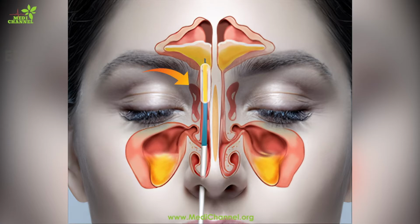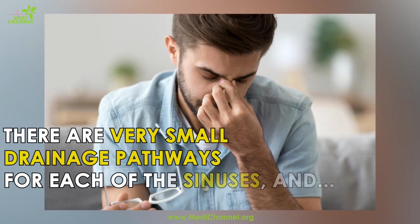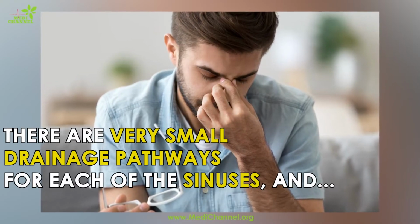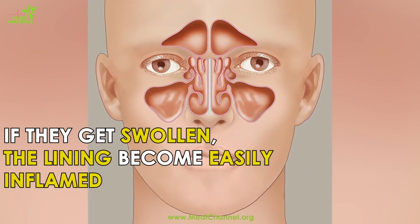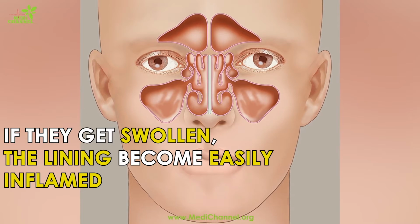So you can't really see it on this picture, but you can see how if you had a problem in there, there's no easy way out, put it that way. Right. So yes, there are very small drainage pathways for each of these sinuses, and if the lining becomes inflamed and swollen, things can get stuck in there.